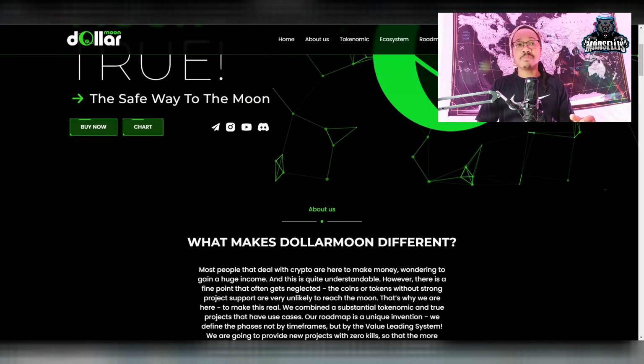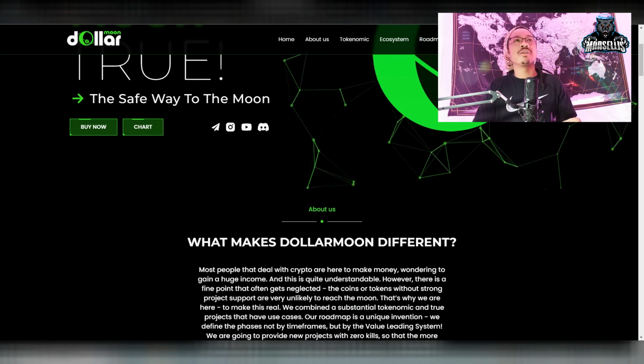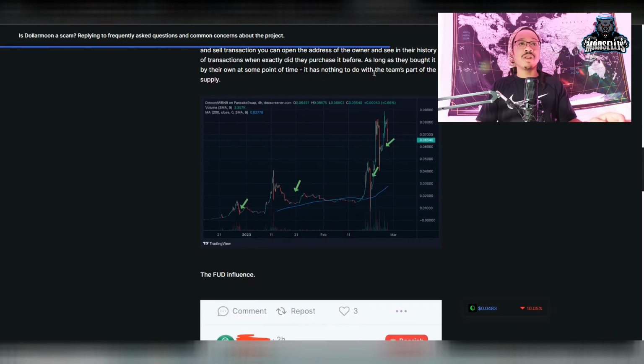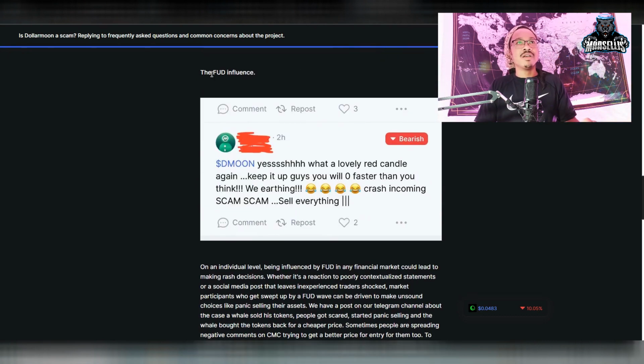Everything has a pullback, including Baby Doge, for all my Baby Doge people out there. We're seeing a pullback inside of Baby Doge as well. It's completely natural for any project to pull back, especially whenever people make gains. People always do that, and then you get FUD, fear, uncertainty, and doubt. People will always do that.